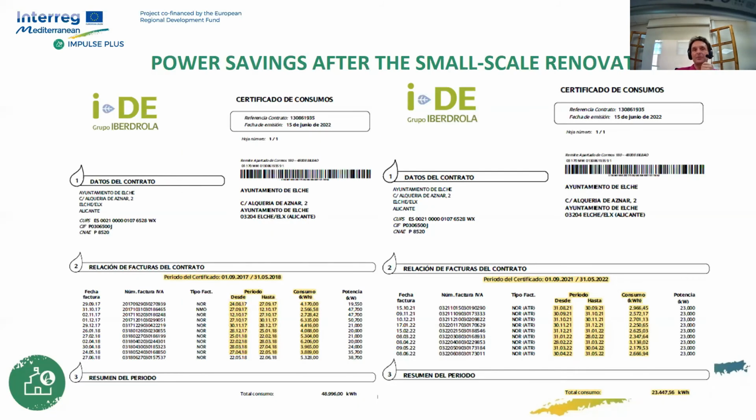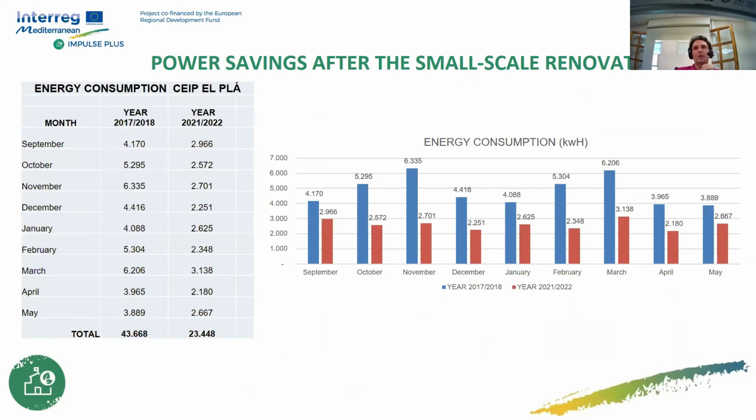With all of that, after the action was taken, here we have the invoices before and after the action. Before, as you can see on the left, and after on the right, taking two significant periods, not considering the pandemic. On the right, after the pandemic, when the situation was more or less normal. If we take all this to a graph, we get this image where we can see in blue the old consumption of the center, and in red the consumption after the minor retrofit, with significant savings.